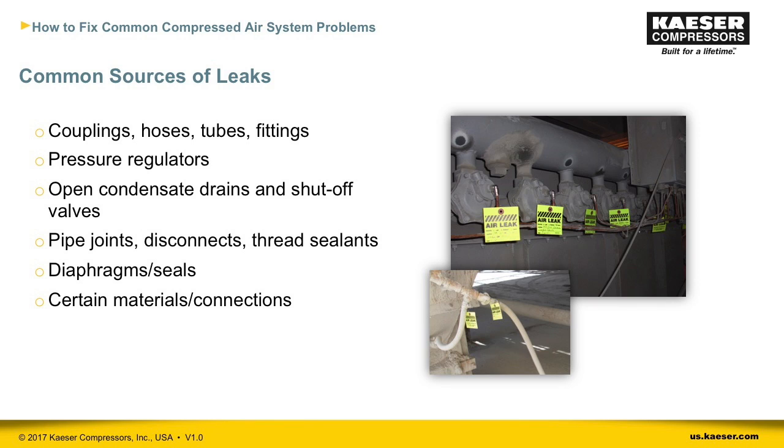These are all common sources for leaks in any compressed air system, and they would be the first places you would want to check if you suspected a leak. As you can see, many of the leak sources are in or near the points of use. They can result from poor workmanship, lower quality fittings, or simply lack of maintenance, such as not changing out diaphragms and seals. Leaks also occur in the distribution piping due to a combination of material choice and workmanship. Threaded connections are generally going to leak more, but badly brazed or welded joints can be equal offenders.